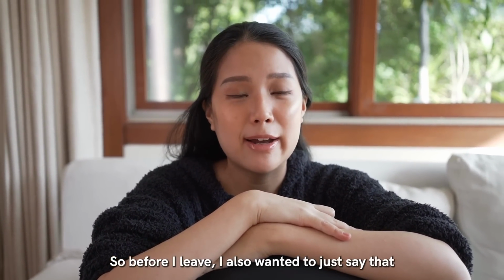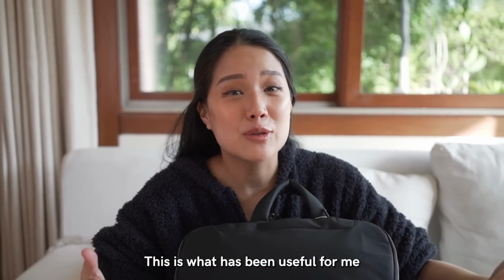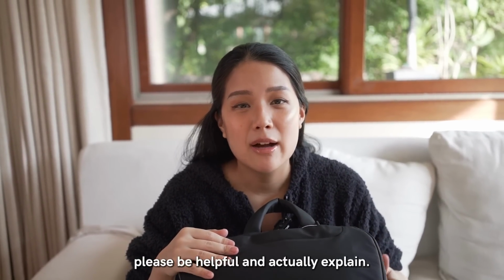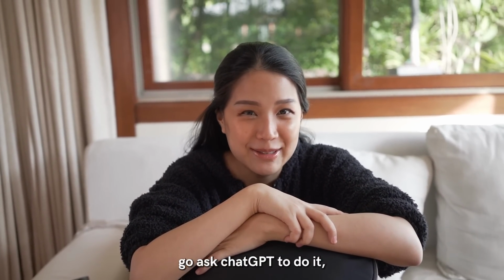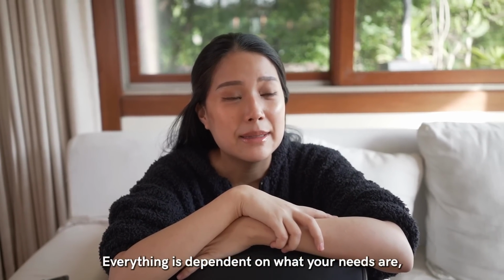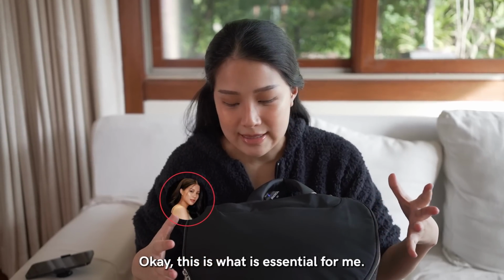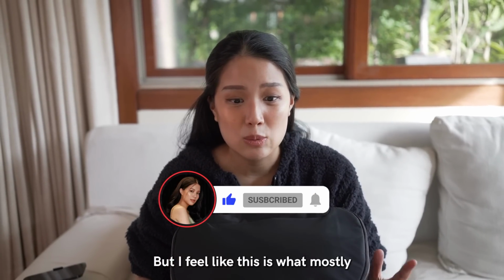So before I leave, I also wanted to just say that what you put in the bag is up to you. This is what has been useful for me. If you want to give any comments or suggestions, please be helpful and actually explain. Okay? And if you want to word it nicely, go ask ChatGPT to do it. It will phrase it nicely for you so that it's easier on the eyes. Everything is dependent on what your needs are, where you live, what is needed on your everyday journey. This is what is essential for me. What is essential to you will look a little bit different, but I feel like this is what a lot of people need.